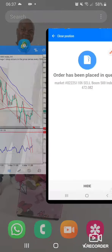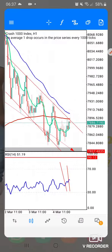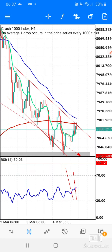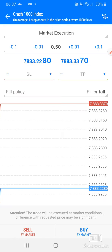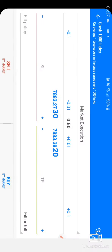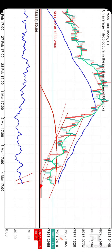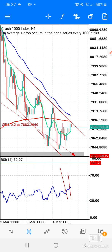Let me show you the charts in the Boom 500 charts. What happened here? There's a very good opportunity to sell. Let me sell here. With me, I'm very particular when it comes to lot sizes. I normally want to trade for long and let the market move in my direction. So I know that the market will go down at that point.